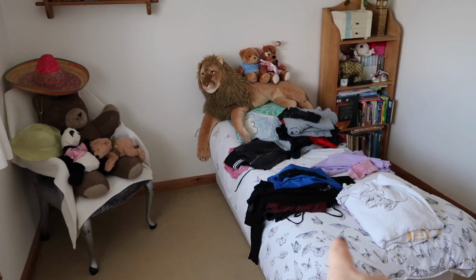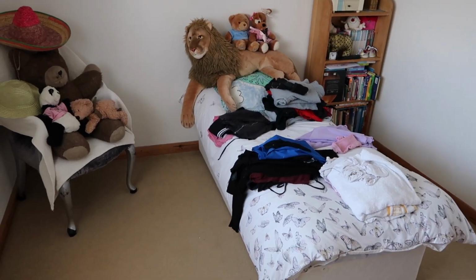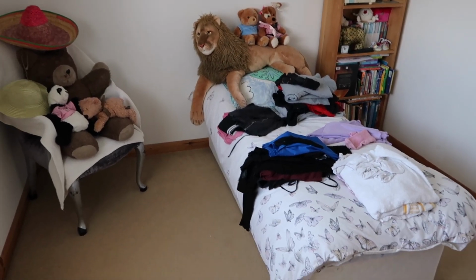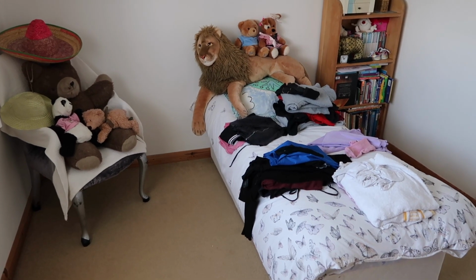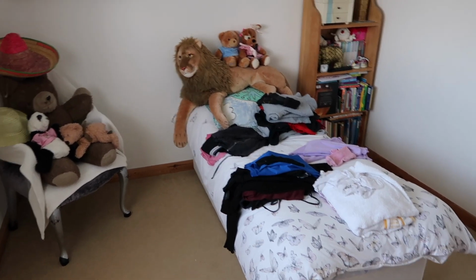But once all the washing has come off the line and been folded up, then all of this will be put away in the various bedrooms, and then obviously that will just be left as is. So it's kind of a multi-purpose room, but obviously it's just one of those rooms where it just needs to be there. So I'm going to quickly whip over this and then we'll get onto the bathroom.